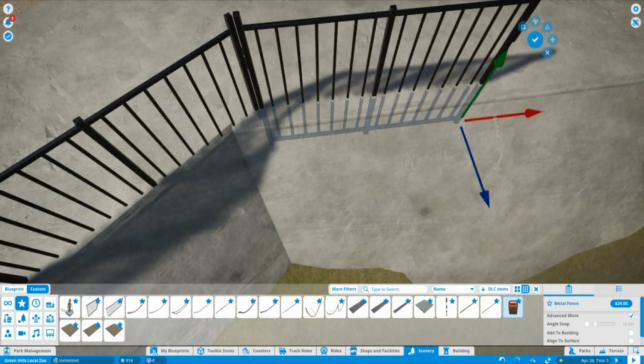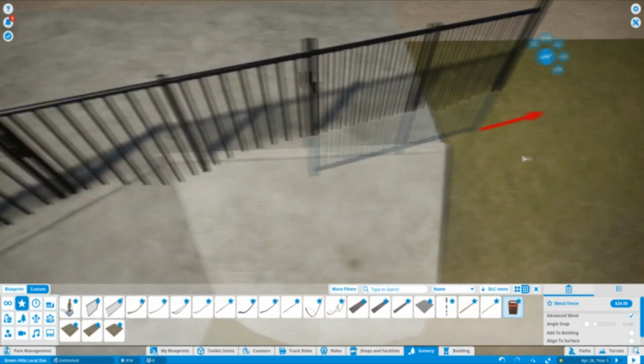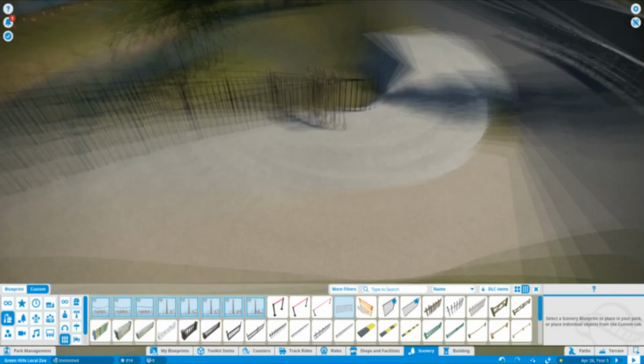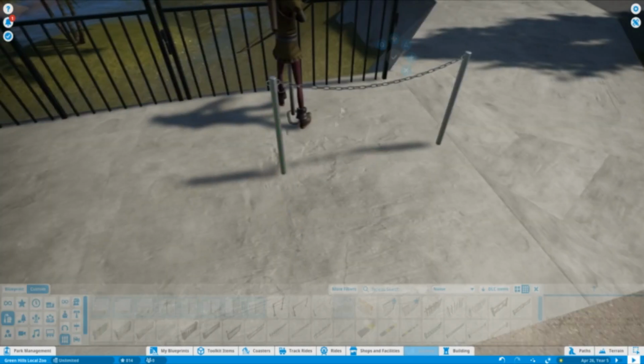So it seems like they're pretty easily contained. Excuse me, got a drink there. It seems like they're pretty easy to contain as far as animals go. So yeah, again, took a lot of reference photos from a lot of zoos, and this is kind of what I saw there. So yeah, there you go.